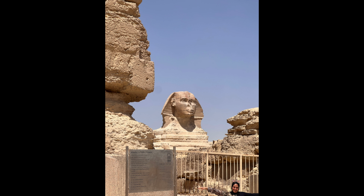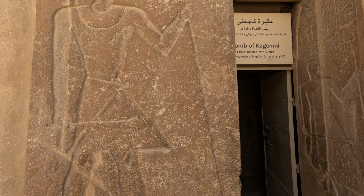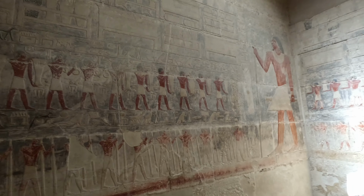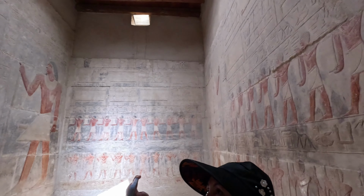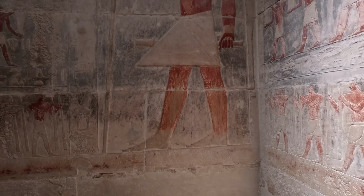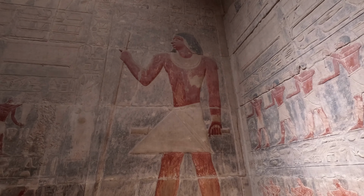From the Great Sphinx, we now proceeded to the tomb of Kagemni, the chief justice and vizier of King Teti. Part of the tomb consists of a chapel with 6 rooms and a pillared hall, 5 warehouses, 2 chambers for boats, a serdab, and a staircase leading to the roof.